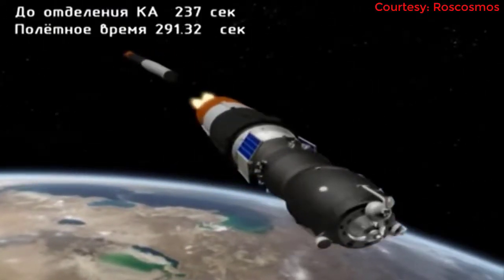Standing by for first stage separation. And first stage separation confirmed. The booster's falling away from the Soyuz. The vehicle is now flying on second stage engines. Two minutes, 25 seconds into the flight. The Soyuz booster is traveling almost 5,000 miles an hour, 40 miles in altitude, 51 miles downrange from the Baikonur Cosmodrome. And we have second stage shutdown and separation.